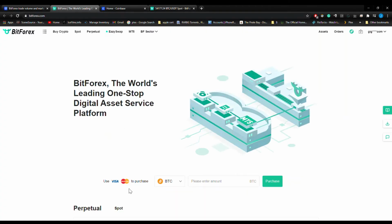I'm already signed in here, but I'm going to show you what it'll look like if you don't have an account. All right, so here's the BitForex page if you don't have an account yet. Obviously, the very first thing that we need to do in order to start trading on this platform is register. Once you're here, it's going to ask all the standard stuff. It's going to ask for an email, a password. They are pretty secure, so they always want to do a two-factor authentication. So anytime you sign up, they're going to want two-factor either through a text message or through your email.